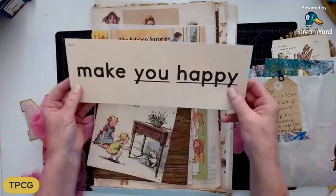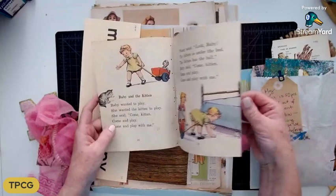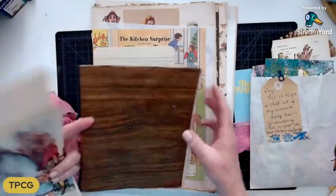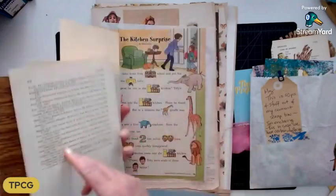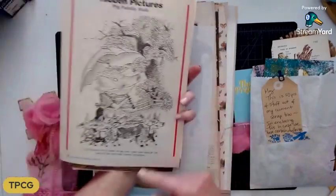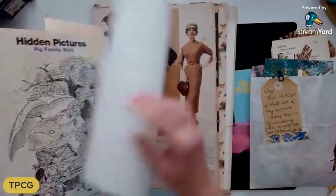And then, okay, I'm going to wait for this. I found these little make-you-happy flashcards and put one in. I know she said she was going to do a cat journal, so I put a couple of pages that have the cat, baby, and kitten in it. Some vintage wood grain shelf liner, love it. Yes, I'm giving some of it up. A ledger number page, kitchen surprise. I know she's doing some kitchen journals. And also I put it in here because it has a rain page. She's got her little umbrella. And some onion skin typewriter paper I just recently acquired.